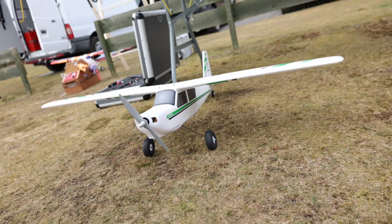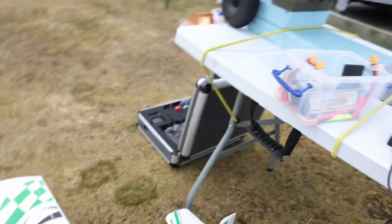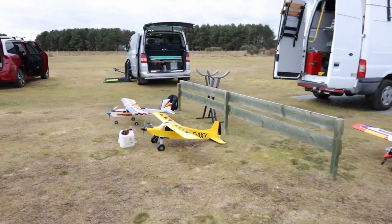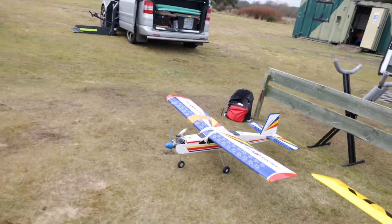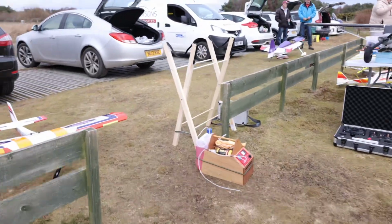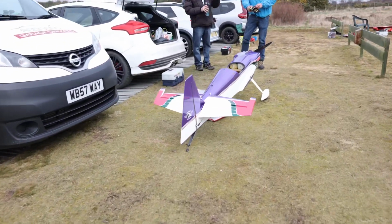So I got this today. Trainer Star. Just been here for the first time, and I have my plane. I just got it from one of those nice guys. Got it for about £50, but online it's about £140. So a lot of planes out here, and the one that really catches my eye is this. It's quite big.